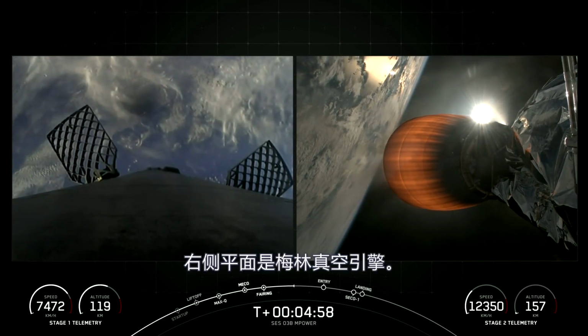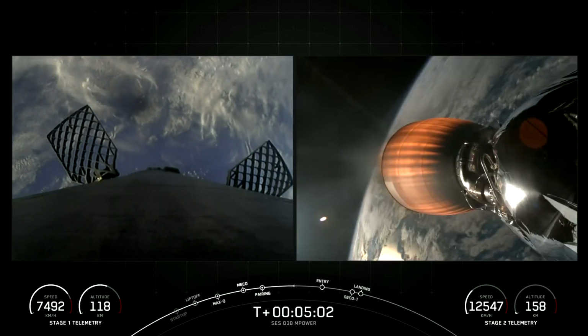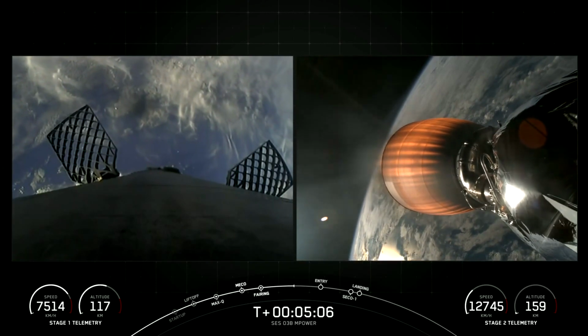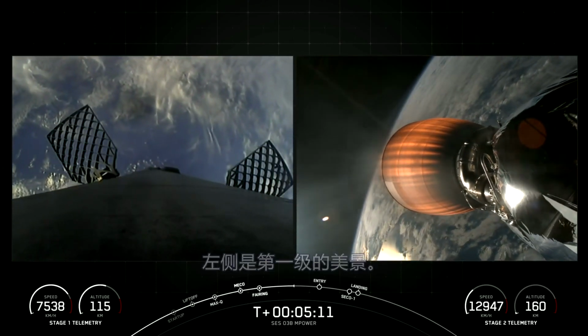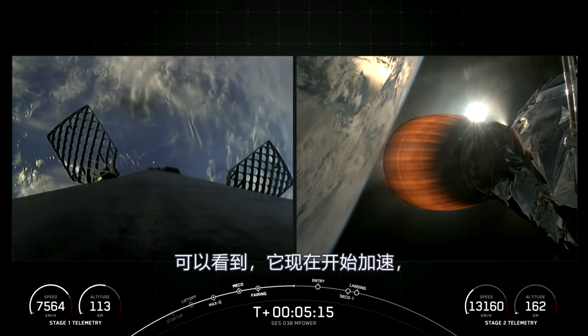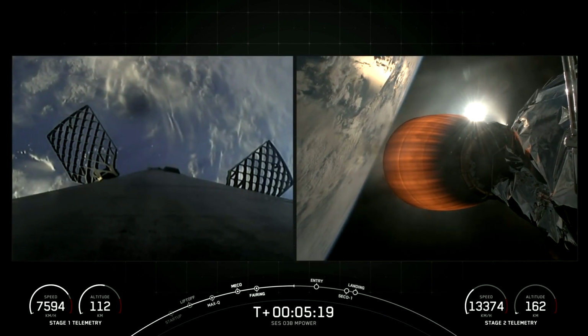Again, on the right side of your screen is a view of our Merlin vacuum engine. You can see in the telemetry in the bottom right, we are accelerating very rapidly towards orbit. And on the left, we have a great view of our first stage. You can see it starting to accelerate now, heading back down towards the surface of the Earth.